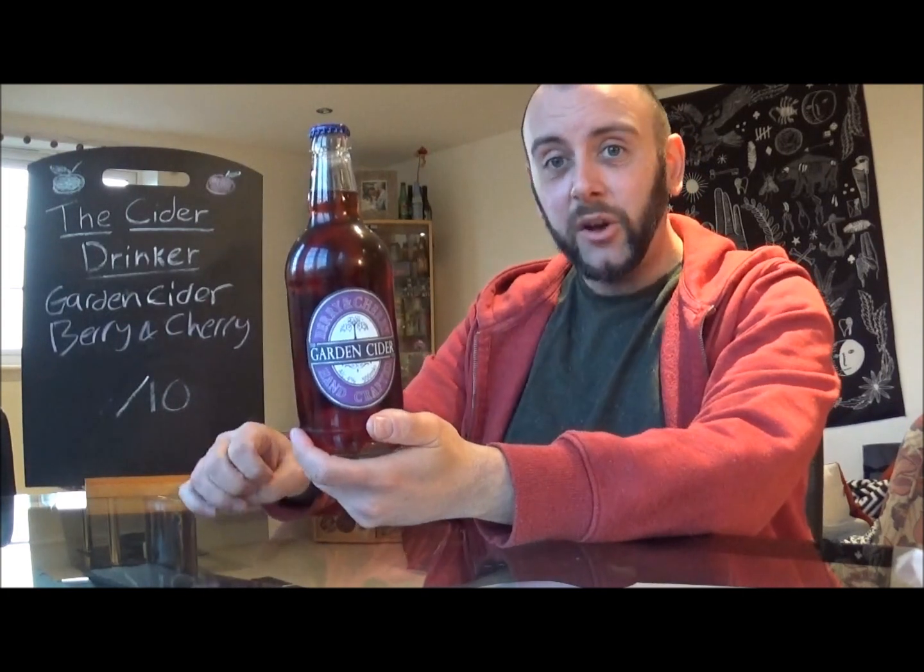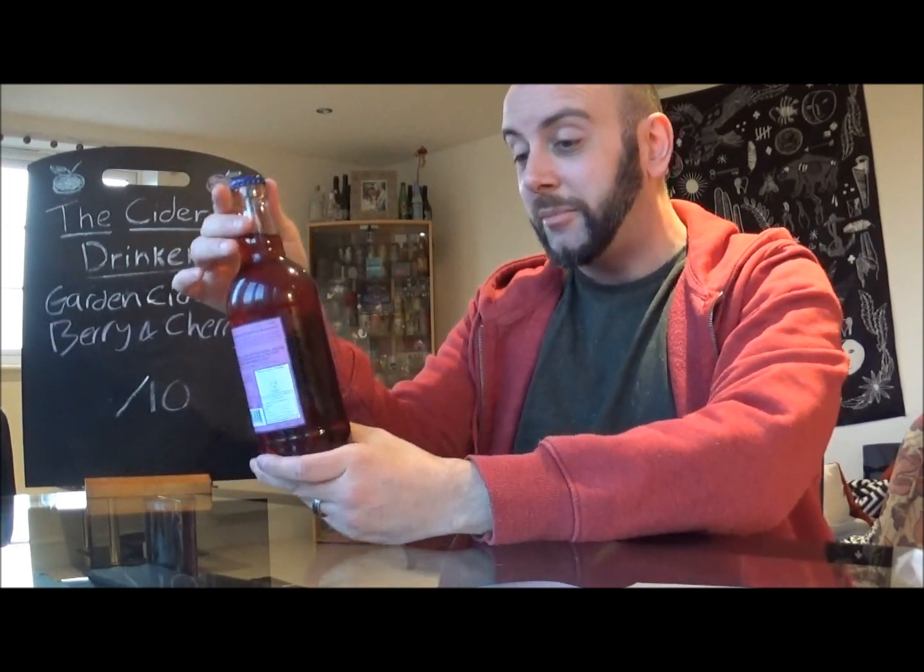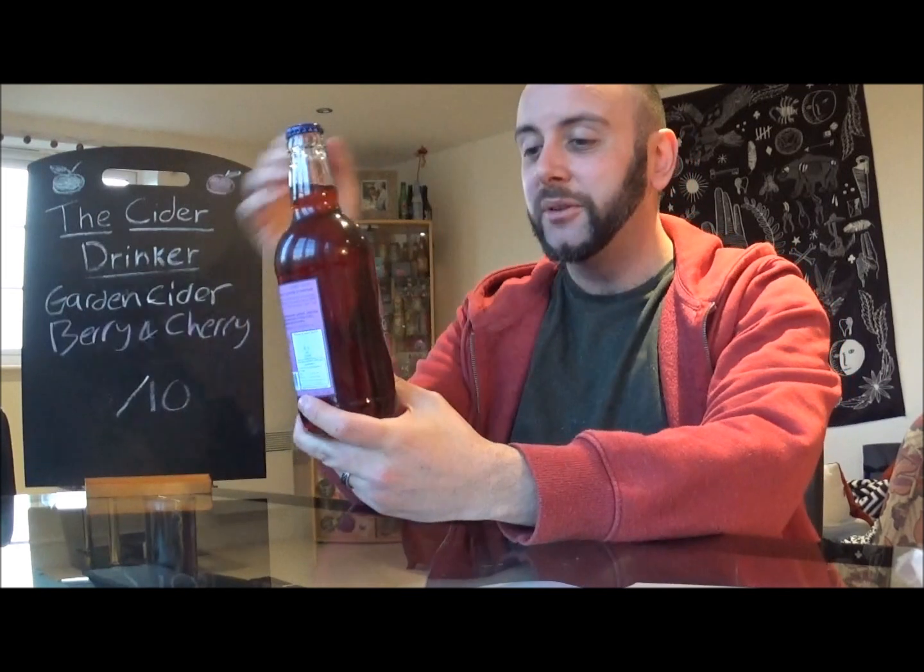So last time I tried Rich's Blackcurrant. Just watch my previous review if you want to know my thoughts on this one. But yeah, this time Garden Cider's berry and cherry. 500ml bottle, as you can see, and 4% ABV, like all other infused ciders and cider pops out there as well, so nothing out of the ordinary there.